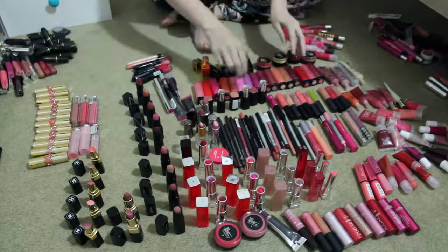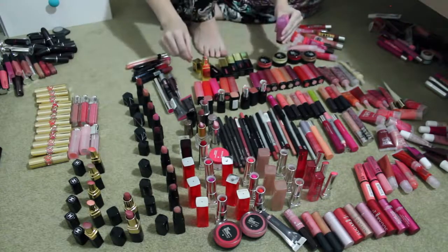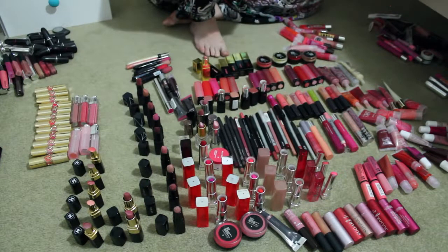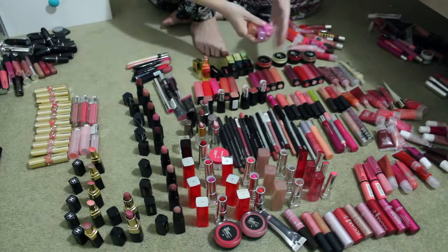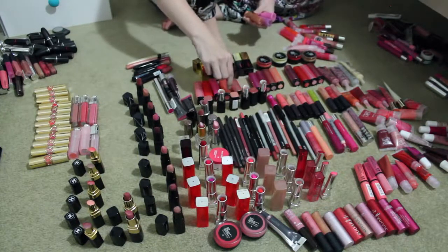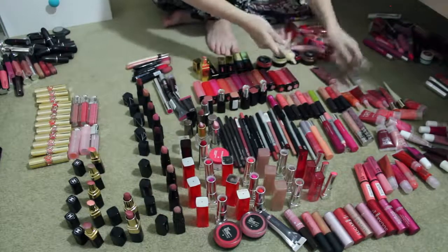From the Revlon lip butters, I'm going to get rid of a few of the lighter, kind of milkier colours because I feel like they don't suit me. Okay, so I'm getting rid of Cupcake, Gumdrop, and Creme Brulee. I like these products, that's why I have so many of them, but I really don't need as many as I've got. I've got these products that are so old.